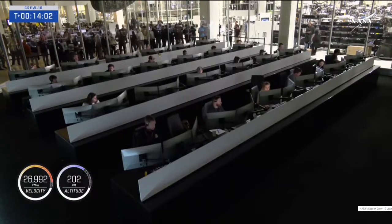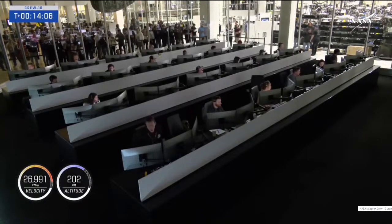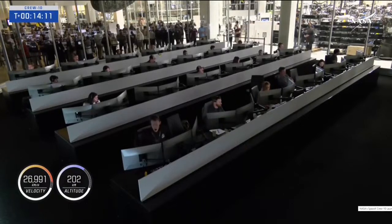Thank you, Crew 10. At this time, I can report nominal dehumidifier activation and service section Draco checkouts. SpaceX Dragon, copies.